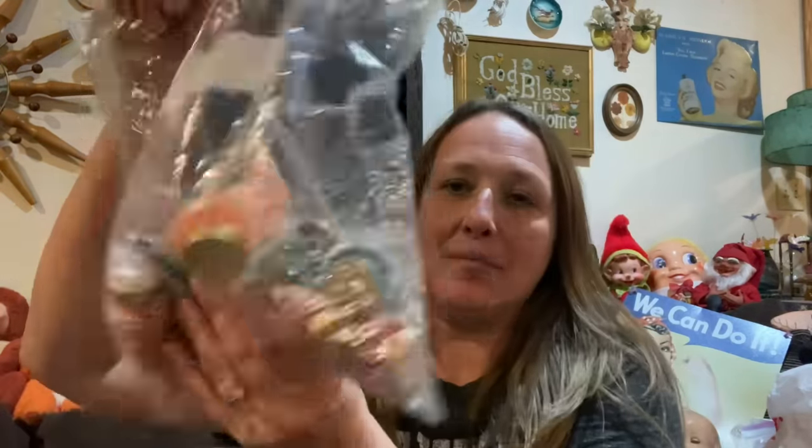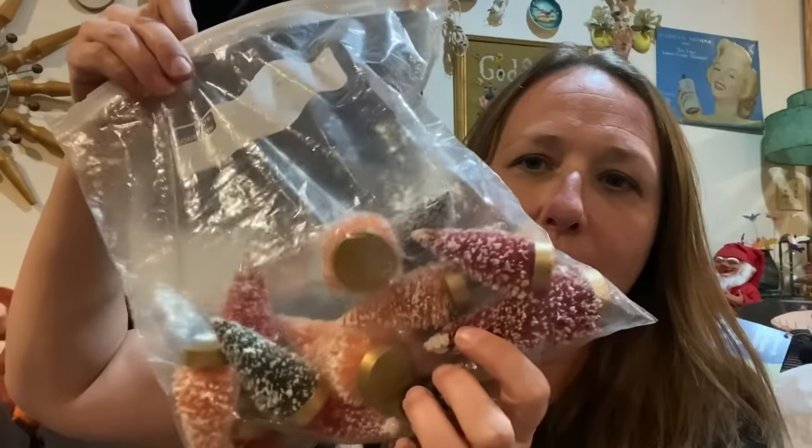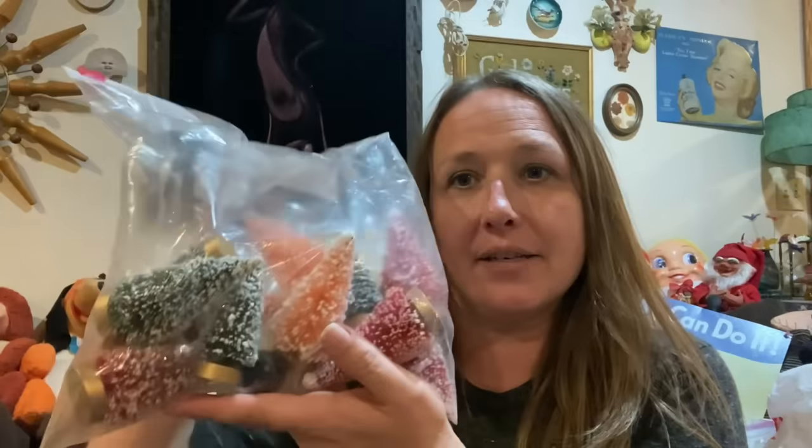Okay, guys, we made it back from the Goodwill bins, and I ended up spending a total of $31. I rounded up. I usually do round up, but I don't think I did too bad for what I got, so let's get into the haul so I can show you guys everything I got. The first thing I picked up was all these bottle brush Christmas trees. I love the colors. I think they look really cute in assemblages. And yeah, three different colors, really cute.